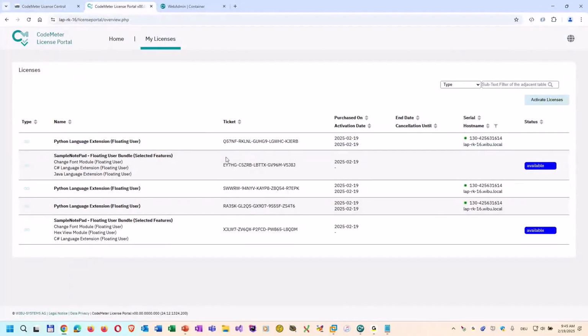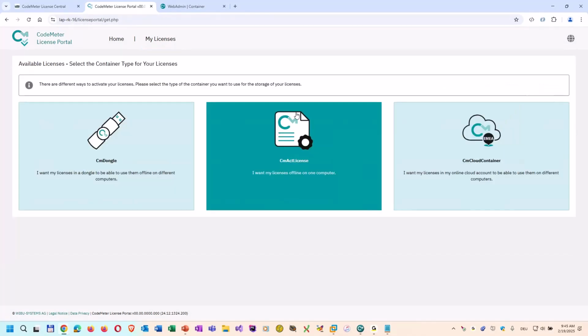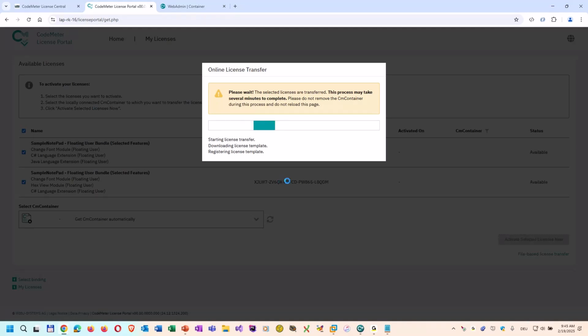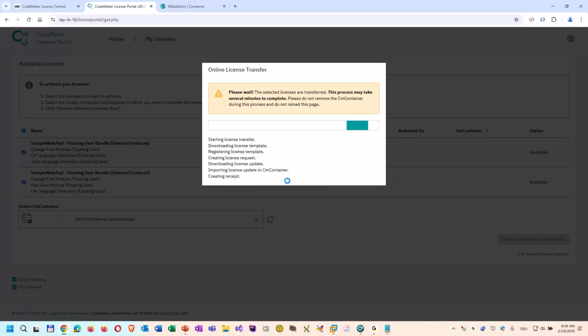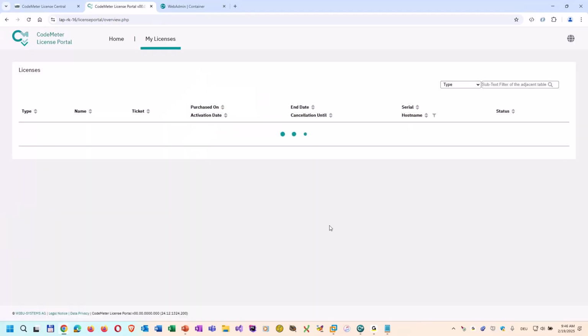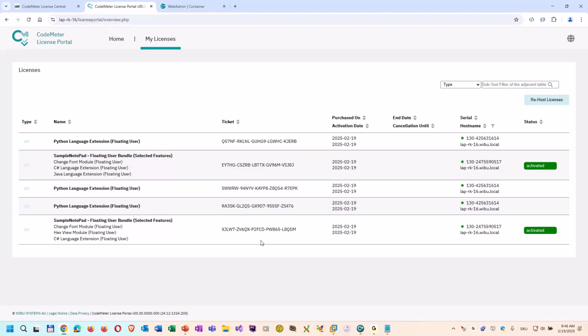Okay, so simply let's continue with this, and let's say we can now activate the licenses somewhere else. We can now use a new container. For instance, getting a new container, activate licenses, and now in this case, the licenses were rehosted. And so what we see here is that rehosting means you need to put all the tickets together to do the rehost. And there could be problems because in the configuration there were some mistakes. So a few licenses were rehostable, a few licenses were not rehostable.